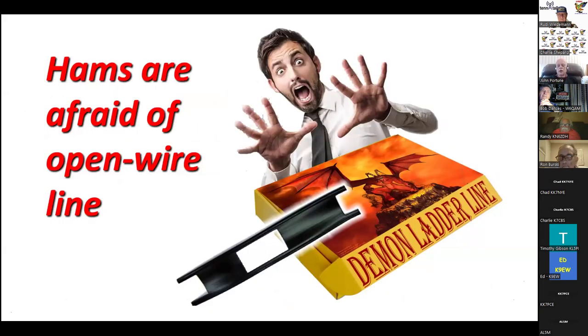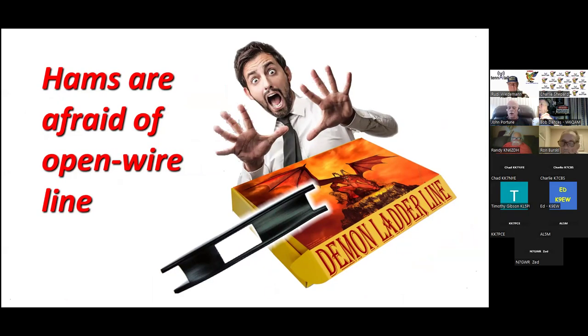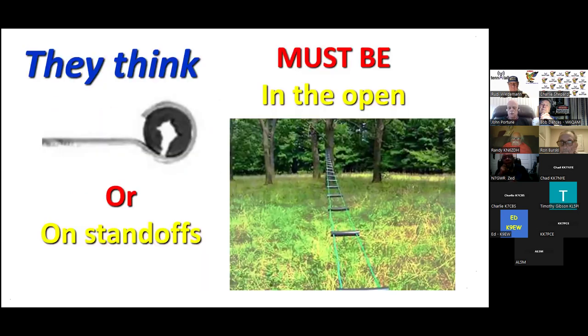But hams, like this guy here, are afraid of open wire line. They think of ladder line or open wire line as almost demonic. They hesitate to use it because they figure they're going to make terrible mistakes and do things that are going to cause themselves not to get out, or they're going to burn up their transmitter if they use it incorrectly. So it's not uncommon for hams to be afraid of open wire line, but I'm telling you, you don't need to be afraid of it. It's perfectly good transmission line, and you can use it in places you never thought you could use it.